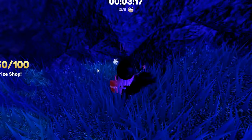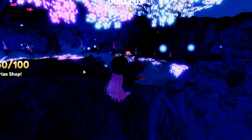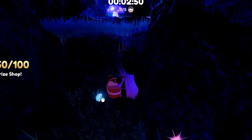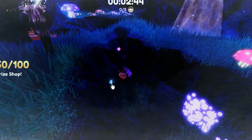This is almost relaxing, collecting these, just flying around in this beautiful atmosphere. Oh, there's another one with a little face. Oh, I love those. Click. No! I got frozen. No, someone's gonna take the egg. She's gonna get... Oh, wait. She didn't get it. She's gonna get it.